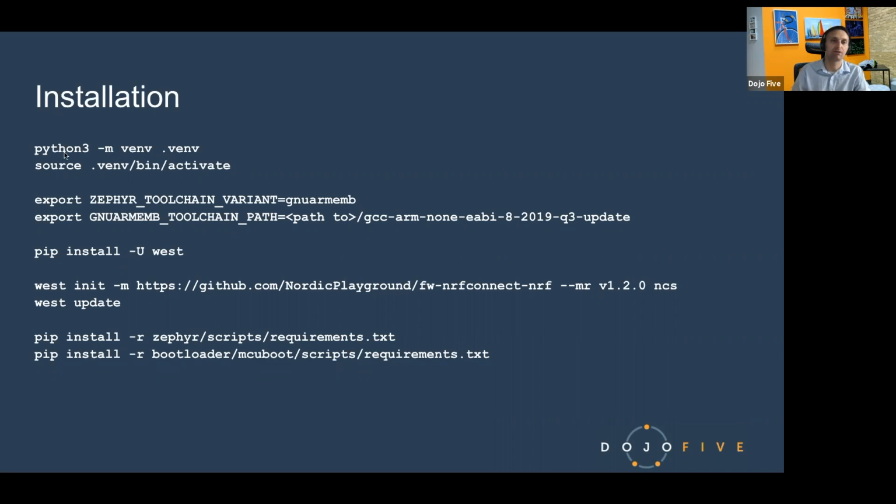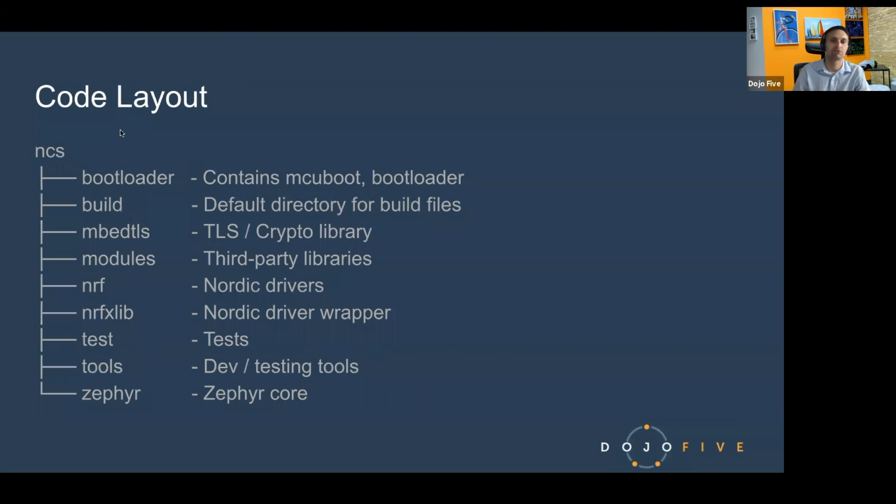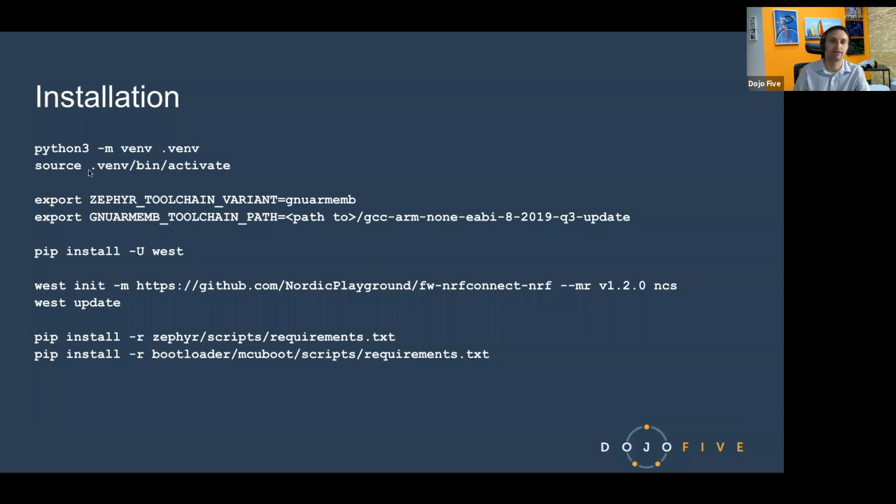I typically set up a Python virtual environment, and that just allows me to isolate all the dependencies that Nordic's tools and Zephyr bring to the table, so that I don't pollute my whole computer with that. This is in Python 3, and these commands will work on Windows or Linux or Mac, depending on what you do. It's a little different for virtual environments if you're on Windows, but not significantly different. And if you have any questions on setting up virtual environments in Windows, feel free to email after the talk.